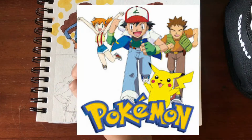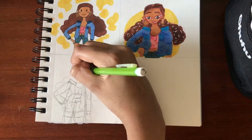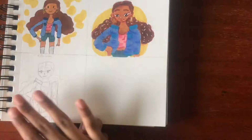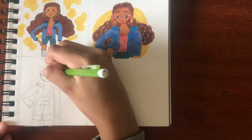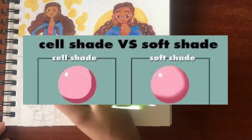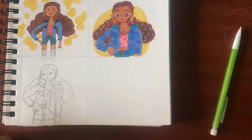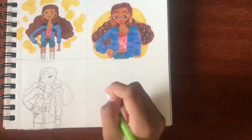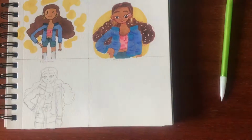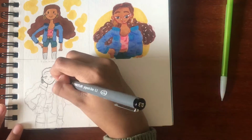I, again, think this art style is iconic, kind of for a different reason though. It's a little bit on the simpler side, simpler as in less defined, and more of just an anime-esque art style, but what I really like about this specific style is the cell shading. The difference between cell shading and soft shading is, soft shading is when you blend out the shading color and the skin color, while cell shading is where it's hard defined lines, and that can work well for a lot of styles, and that's why I think Pokemon's is really well done because of that.